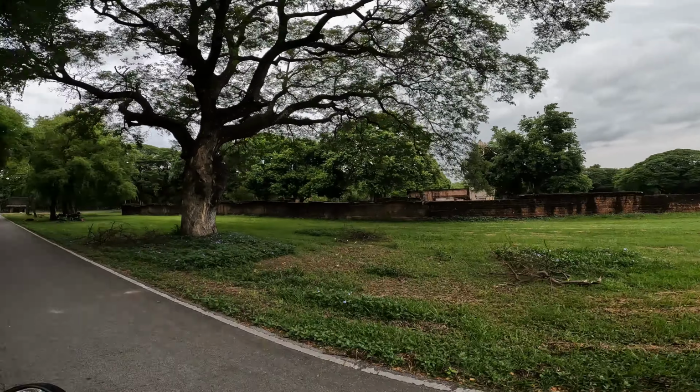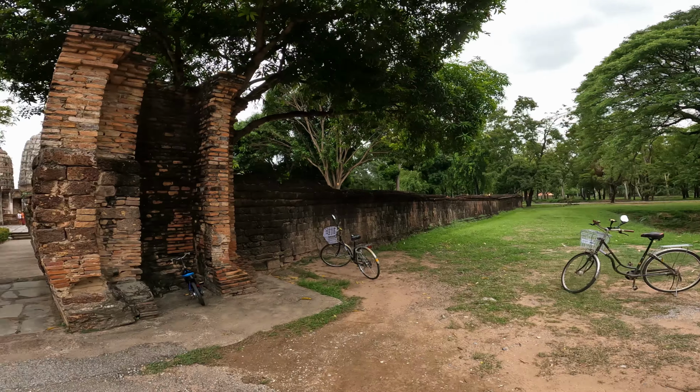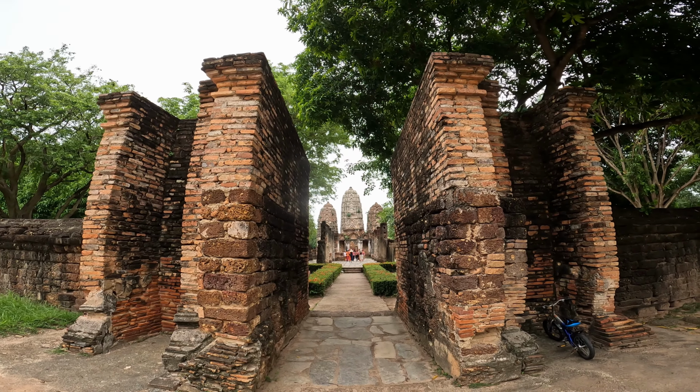I can see it now. Yeah. Dropped our bikes off, and the next one is Wat Sri Savaya. Oh, this will be a scenic shot. Ready?